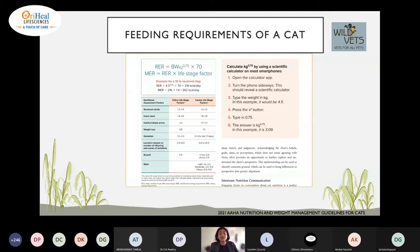So the maintenance energy requirement, which is actually the daily amount of energy a cat needs to consume, is equal to RER times the life stage factor. Okay. Down here, you will see there are life stage factors. For a neutered adult, it is 1.2 to 1.4. For an intact adult, it is 1.4 to 1.6. So it's slightly less for neutered adults.